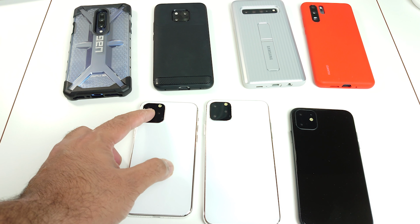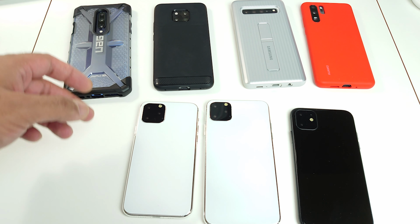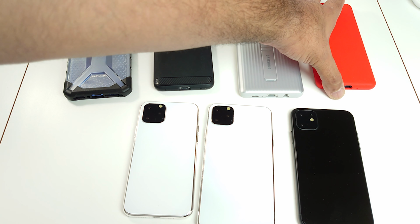I mean, at least if this was colored the same color as the phone, maybe I could accept it, but no way can I accept this. This is just a beastly looking, horrible looking thing. I mean, some people won't care. I get that. I respect that. If you don't care, it's your opinion.